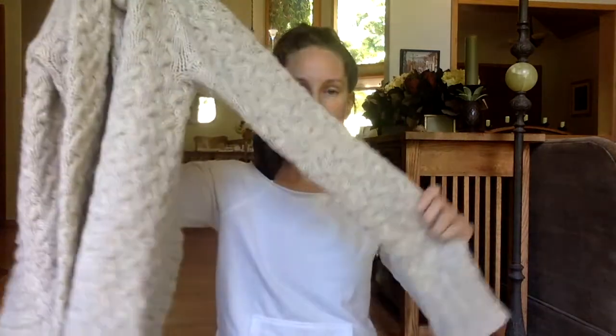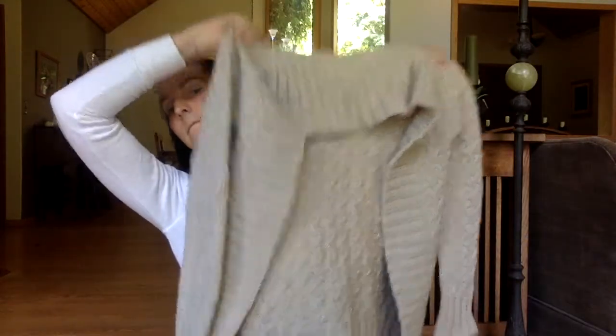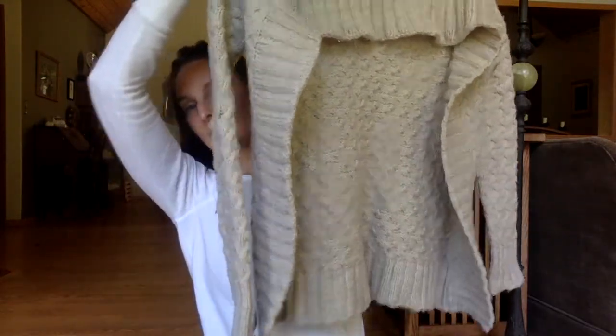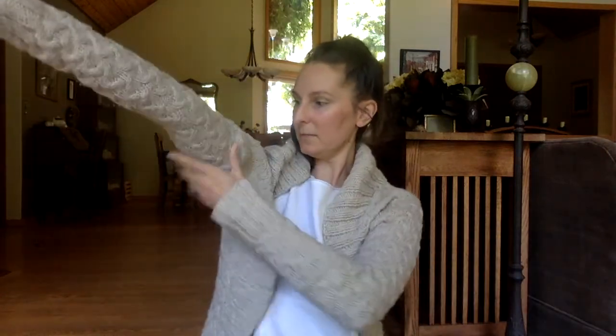And I started making this. I don't think I finished it while I was out there, but I finished it when I came back to Washington. This is the Rocky Coast Cardigan. I think that's the name, by Anna Fettig. Let's see if I can put it on over my sweatshirt. It'll be toasty for just a bit. I did make the sleeves extra long. I have like monkey arms.